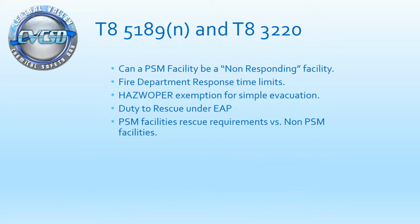Now we're going to look into Title 8, 5189(n), Process Safety Management, Emergency Planning and Response, and also Title 8, 3220, Emergency Action Plan. Can a PSM facility be a non-responding facility? Fire Department response time limits, HAZWOPER exemption for simple evacuation, duty to rescue under the Emergency Action Plan, and Process Safety Management facilities rescue requirements versus non-Process Safety Management facilities.